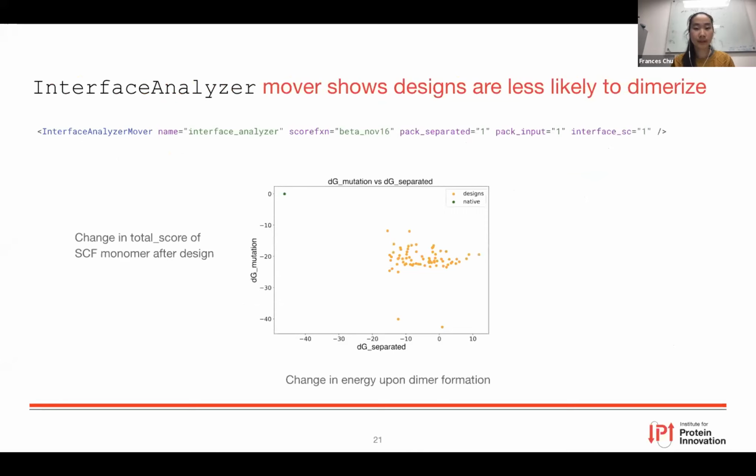So with these dimerized designs, I used the InterfaceAnalyzer mover in Rosetta, and I packed the input and packed separated. This was to get the change in energy of binding, dG separated, shown on the x-axis. So this is the change in energy upon dimer formation. And then I plotted that against the dG mutation, which is the change in the total score of the monomer state after design. All of these designs were more stable as a monomer than the native, shown in green. And they also all had worse change in energy of binding or dimer formation. So they're all more likely to form a monomer as calculated by Rosetta.